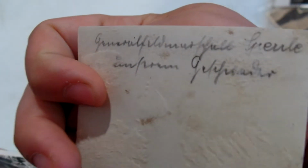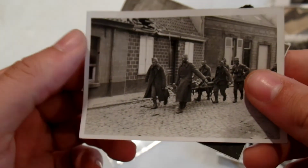Another, what looks like another famous personality. I'm not really sure who. I have to get that translated. If you know, let me know. And German stretcher bearers. So yeah, pretty cool photos.